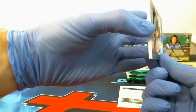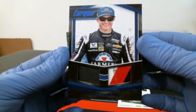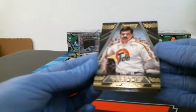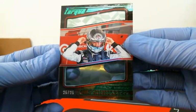/25, Kasey Kahne. Dual relic, some sheet metal and fire suit. A little banged up sheet metal right there. /149 directing traffic, Jeff Hammond to the directing traffic spot. And /25, eBay 101, 25 of 25, Clear Vision Green, Kevin Harvick. Sorry, Track Vision.